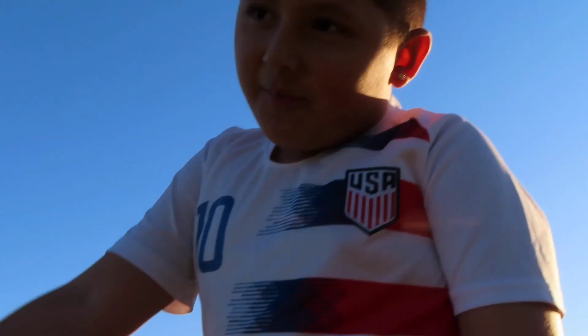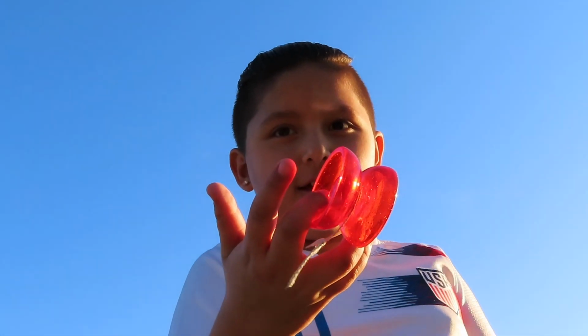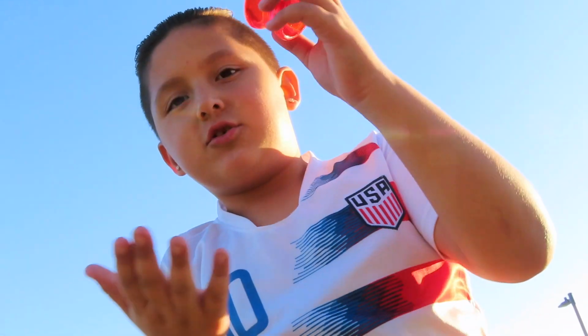So I threw it up super, super high and then just caught it like this. I thought it was just going to drop.